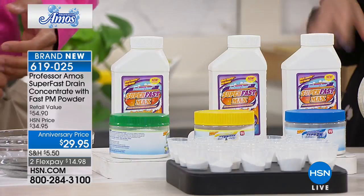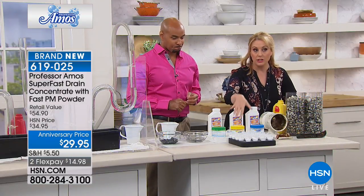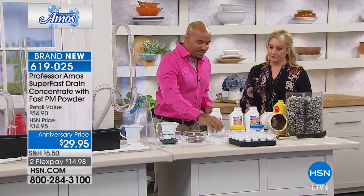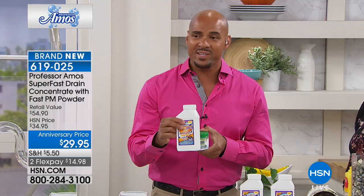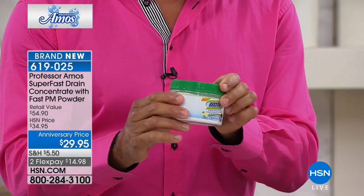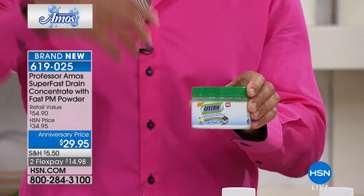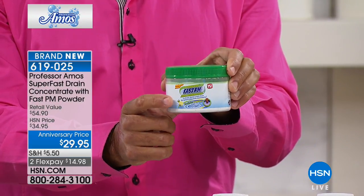Okay, and since you're here, I want you to talk for a minute about the PM maintenance that's included, because I love the way you explain it. Now, after you've restored your lines, your drain lines, whether it's copper, PVC, brass, galvanized steel, with our Superfast Max, this is a preventative maintenance. This is very important. You want to maintain your lines, so every time you clean your house, go ahead and clean your drain lines. This is a year supply. You get 12 applications in there.